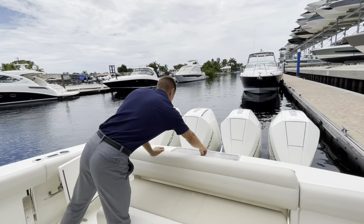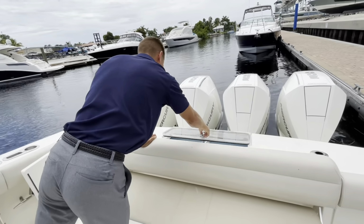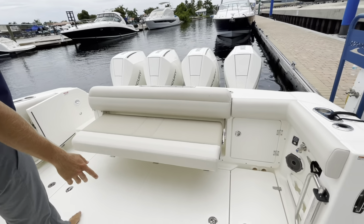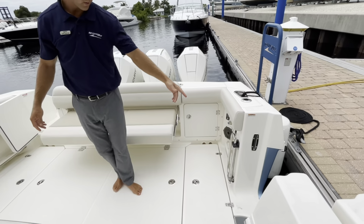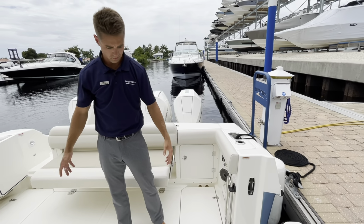Awesome package to have for such a big boat like this. This boat has a live well, very large live well. Can put 2 different kinds of bait. Big transom seating just for lounging. You have your fish boxes on the port and starboard side. And again, the dive door is perfect if you have a big fish that you're reeling in, easy way to just drag the fish right into your fish box.